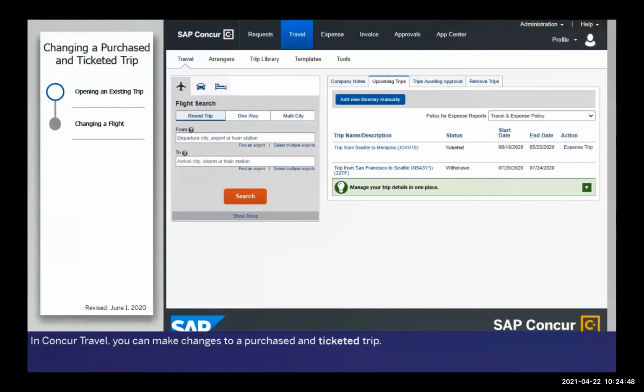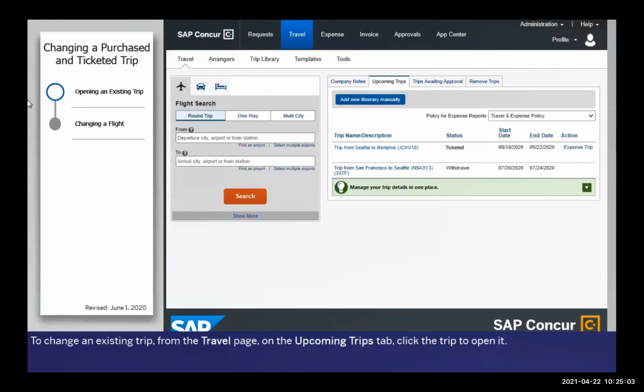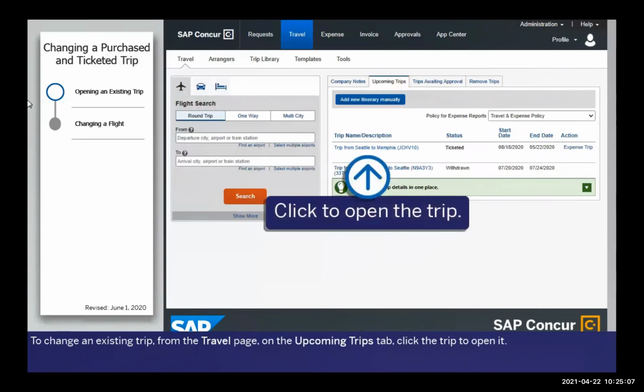In Concur Travel, you can make changes to a purchased and ticketed trip. Note, certain scenarios might be influenced by third or fourth party participants. In some cases, you must contact the vendor or provider directly to change a purchased and ticketed trip. To change an existing trip from the travel page on the Upcoming Trips tab, click the trip to open it.